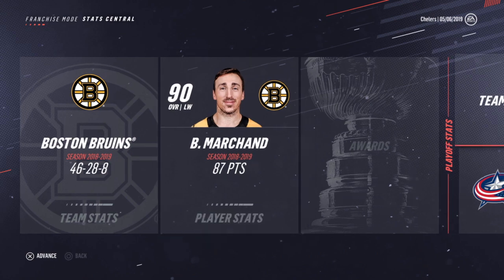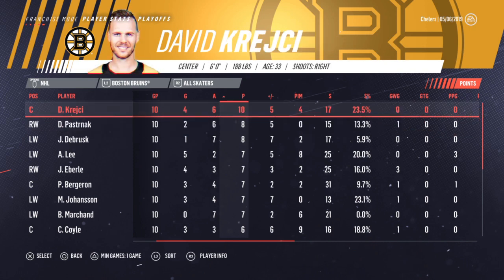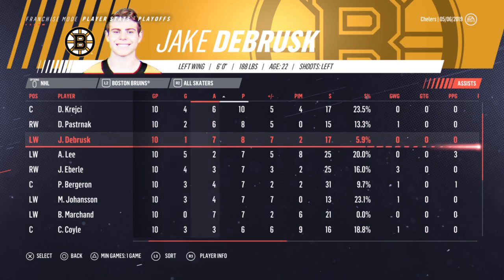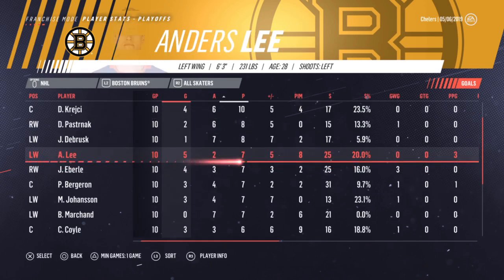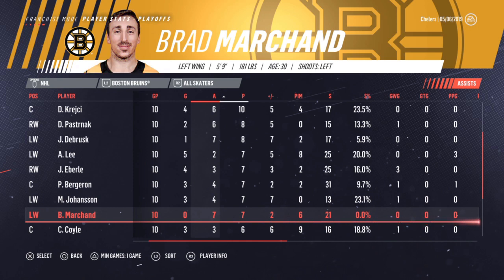Let's look at our team player stats and we'll see how well we've been doing now. So yeah, the second line is really coming alive. David Krejci, 10 points in 10 games. Pastrnak, 8 points in 10 games. And DeBrusk, 8 points in 10 games. Has he grown? Still an 82 overall. It's okay. Anders Lee has 5 goals on the third line. Eberle, 7 points. Bergeron, 7 points. Marchand, 7 points. So the first line's doing alright.